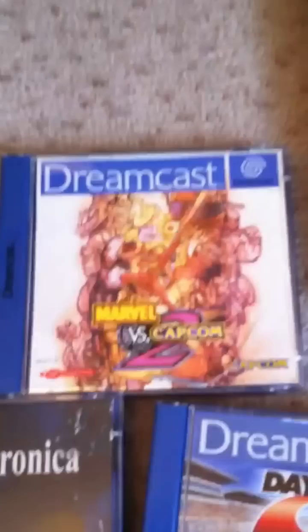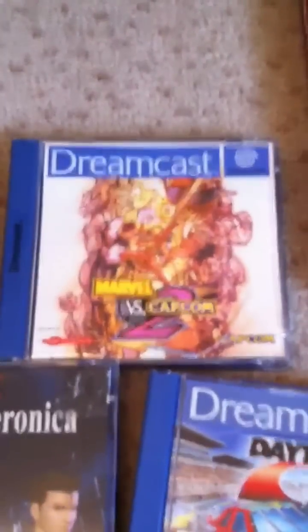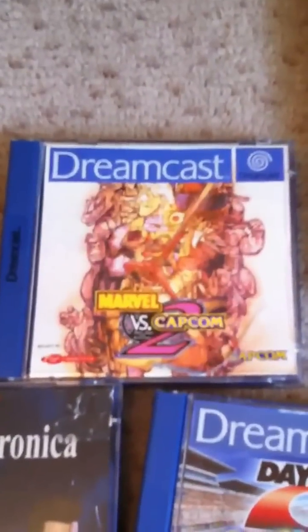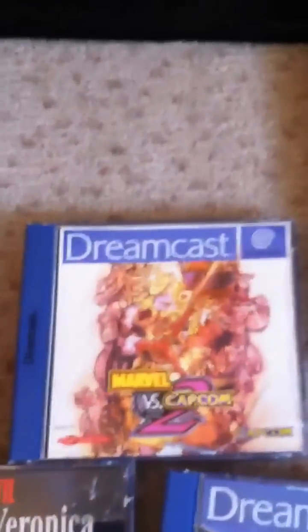Marvel vs. Capcom 2 for the Dreamcast. Found this at the end of the car boot. There was loads of Dreamcast games, all rubbish ones. I picked up the good ones and then went back there an hour later and found this one at the bottom of the pile. So I was lucky to have that. I think that's worth about 20 quid.